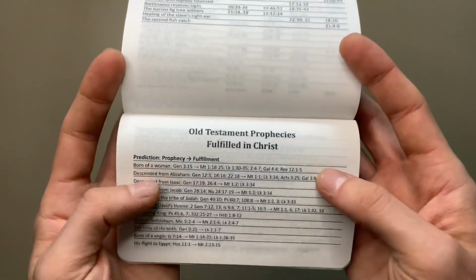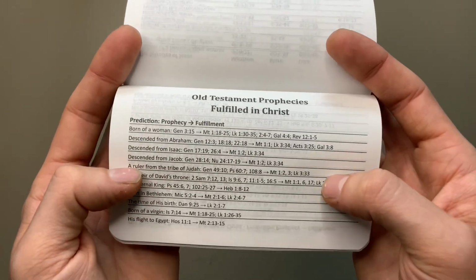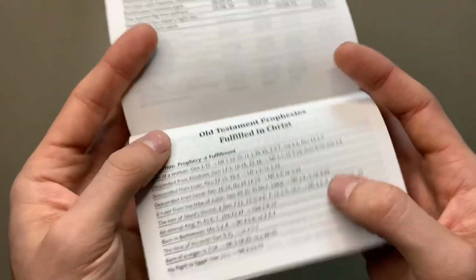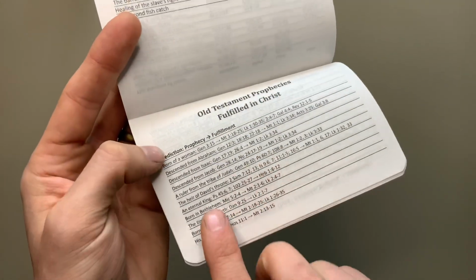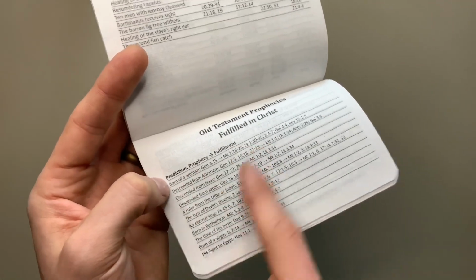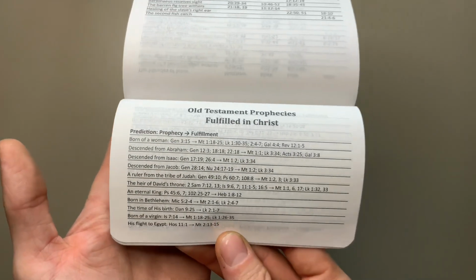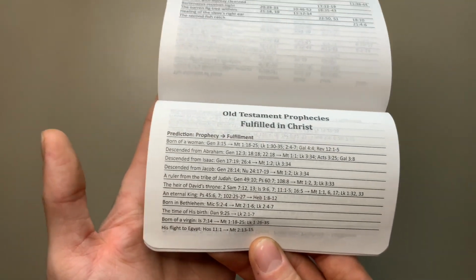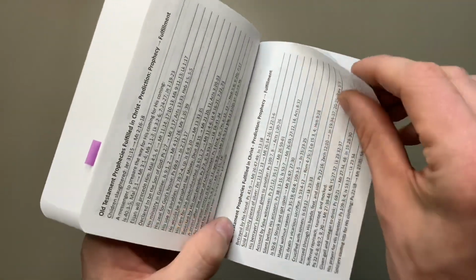And then there's Old Testament prophecies fulfilled in Christ. This is a very important one, I think. And again, they don't have any Old Testament references within the text. So obviously you'll only be able to reference those and then actually look them up in the New Testament portion. But at least that gives you an idea of where those New Testament passages are promised in the Old Testament. And there's a good section of those as well.